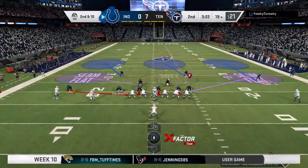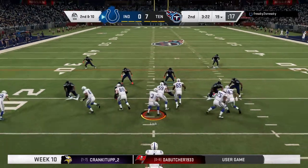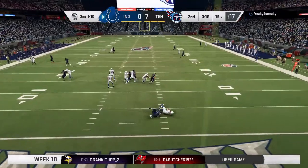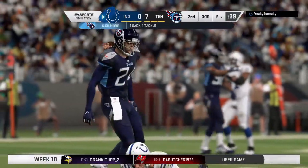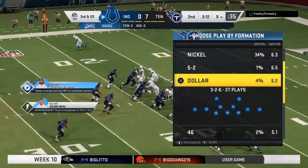An incomplete pass on first down. That leads to a 2nd and 10. Play action. Now it's Locke. He'll buy some time, and he can't find a receiver, and he's brought down. Stephon Gilmore dials the corner blitz and earns the sack.